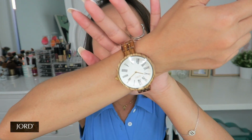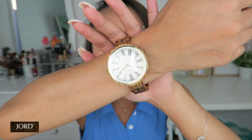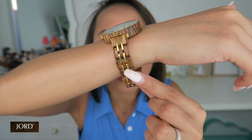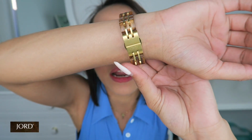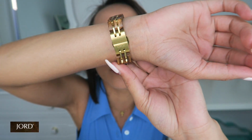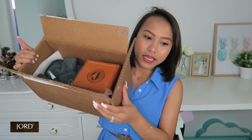I love this, you guys. The quality is really good. Ito actually yung second na Yode watch ko. And it looks like that. Meron siyang gold hardware and then the wood, obviously. And the clasp is just great quality. I love this watch. So it actually came in this package here.